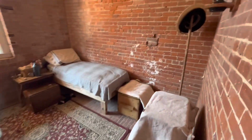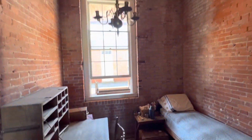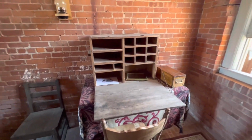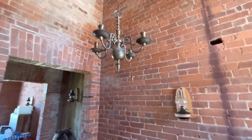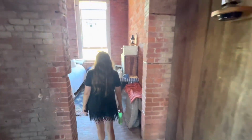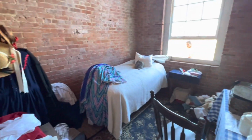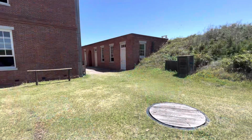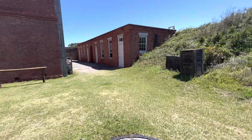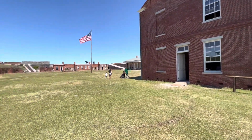Beautiful little rooms. You see the chandeliers hanging, pretty for candles. Look at the old desk, guys. Oh, cool. Love the old chandeliers, and it's very cozy for an old fort. And the ladies have done a lovely job setting up their rooms. So more rooms. Obviously, this is where the soldiers would probably all be. There's the barracks. And the parade field's just huge.